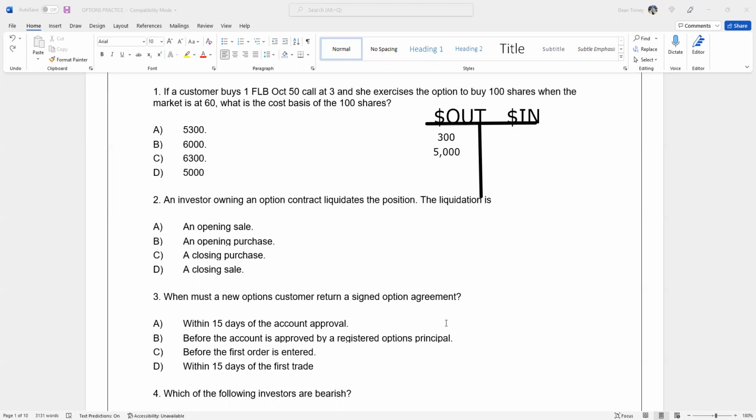So again, what you want to do is see what kind of mechanics work for you. There are lots of ways to do questions. I like to use a T. I think Brian uses a T, to track money in and out. If you get good at contract specifications, you're not fumbling around. Buying an FLB October 50 call at 3 means you get to buy the stock at the strike price, you can track money, and you're in pretty good shape.